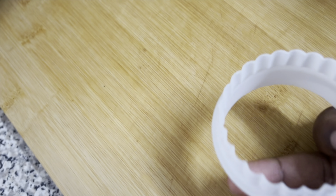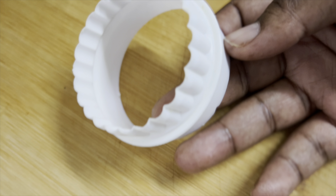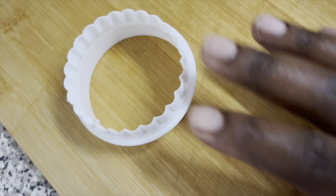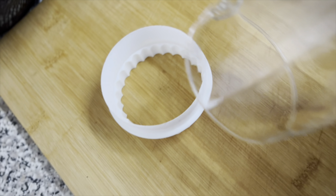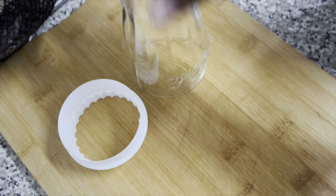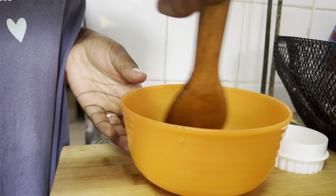Also, one more thing, you're going to need a cookie cutter, depending on the size that you want for your scones. If you don't have this, I'm going to show you, you can use a water glass. Also, it depends with the size that you want. So if you see, it's pretty much the same size. So yeah, in here I've got some melted butter.